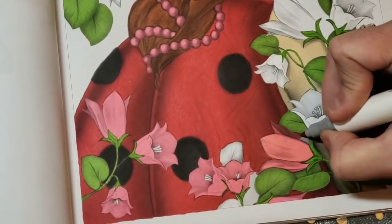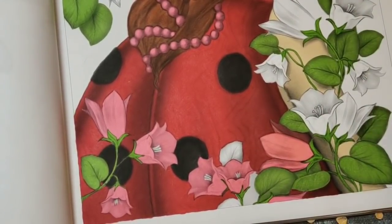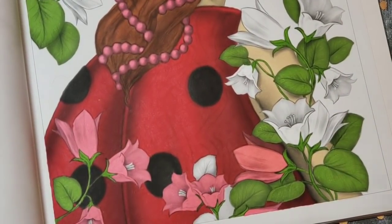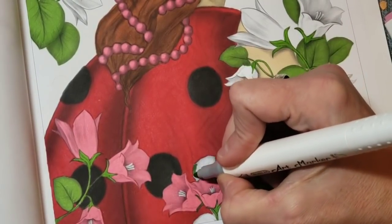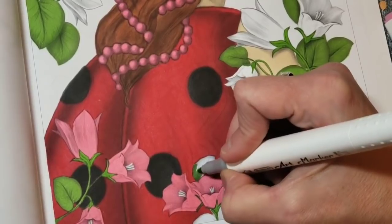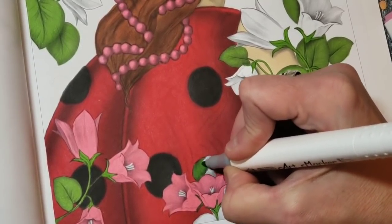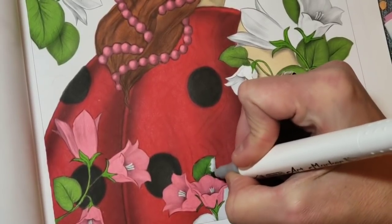I try to color between my different sets frequently. Maybe I'll color a page or two with one particular brand of marker, and then I will switch over for the next couple of things that I color to a different brand of marker. It's nice to be able to test all these, and I have things that I like and dislike about each and every set.